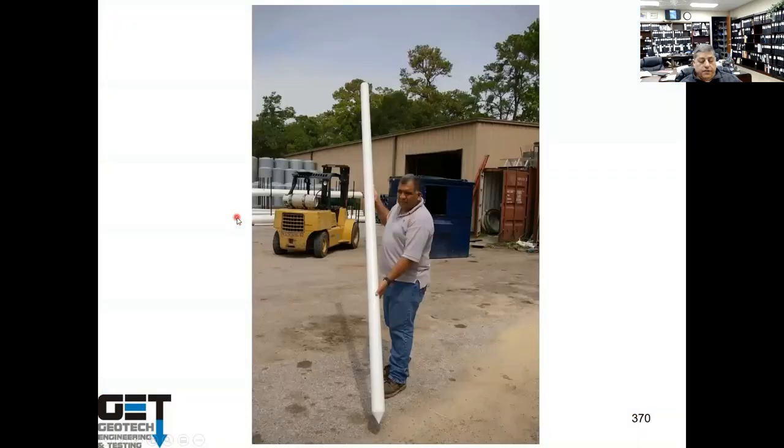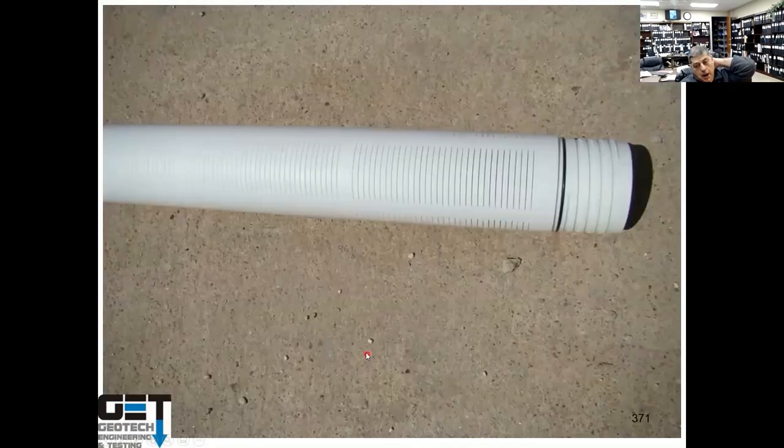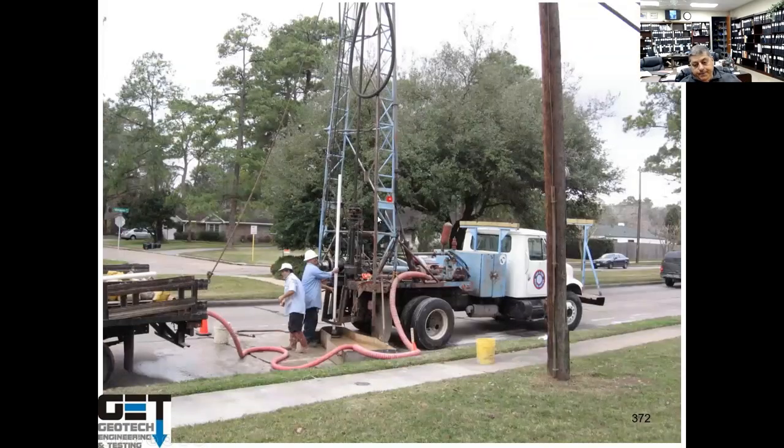Piezometers. If you want to know where the groundwater is on your site, you get a piezometer. It's a PVC pipe about 2 inches, 3 inches in diameter, maybe 1 inch. It's got perforated sides, and you push it into the soil. You drill a hole first, about 3 to 4 inches, 6 inches in diameter. If it's a 4-inch or 3-inch PVC, you drill a 5-inch or 6-inch hole, and then you push it in the hole after you drill it.